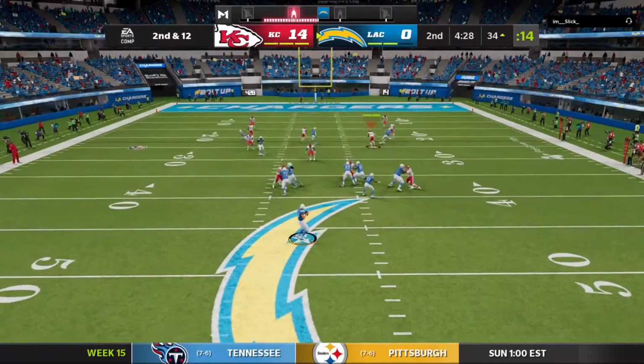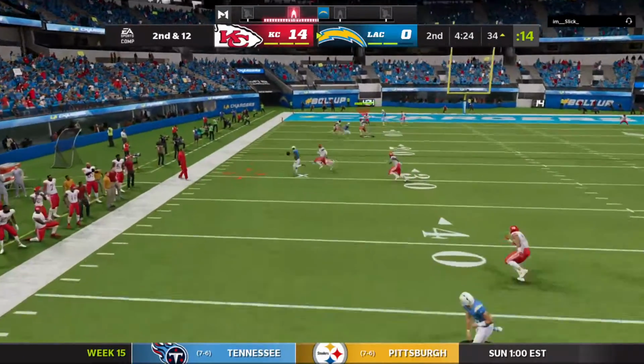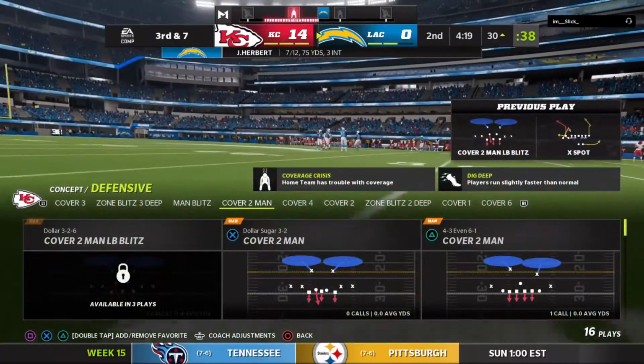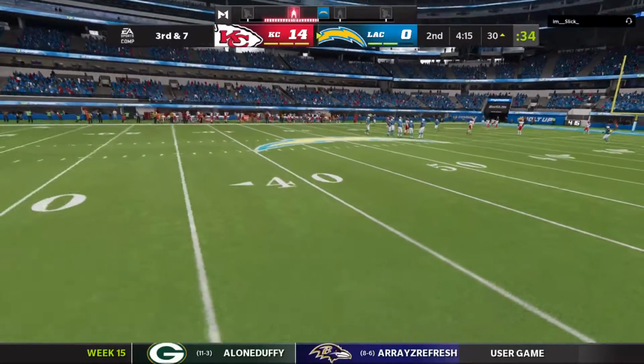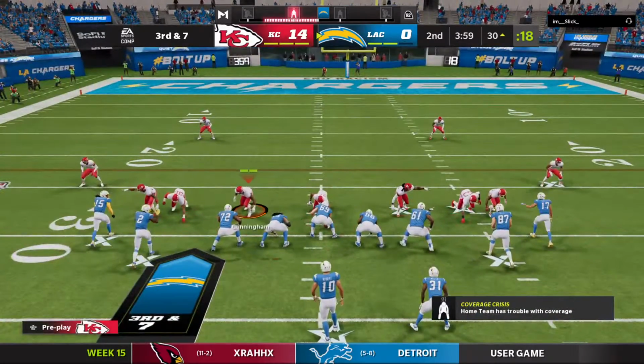Now Herbert with it, looking to pass. Got his man. That's the Pro Bowler Julio Jones. To Julio Jones. It's a gain of 5. Brings up the 22 as the line to gain here on 3rd down.